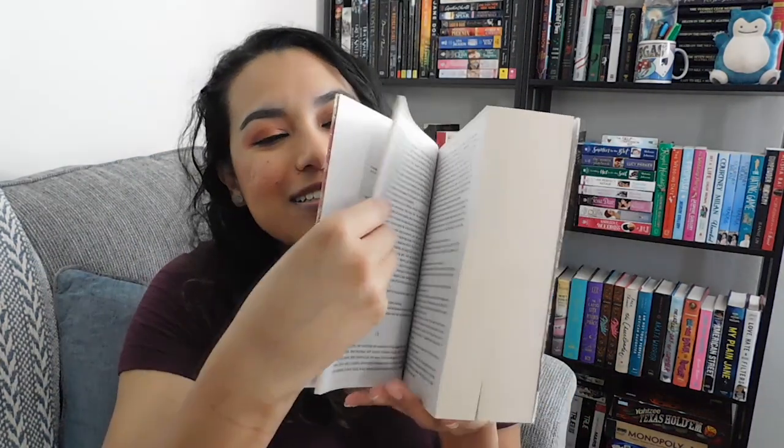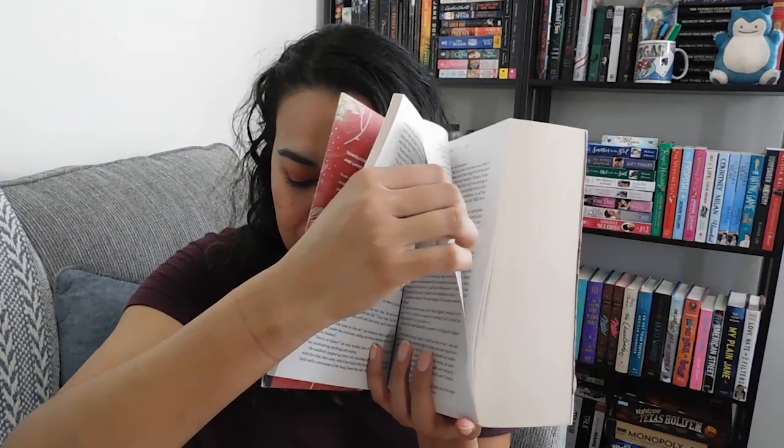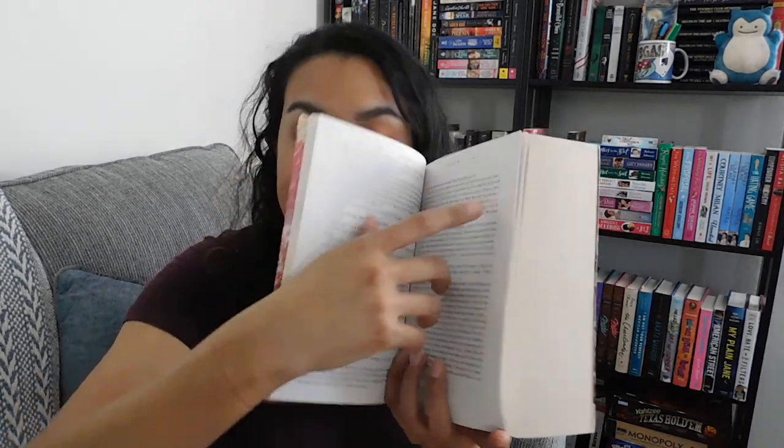These pages, oh, let me see. Now this is an interesting comparison. I think they're thinner than The Three Musketeers, but thicker than The Count of Monte Cristo. So let me show you. They're definitely thinner than a normal book, thinner than the ones I just showed you from The Three Musketeers, but thicker than The Count of Monte Cristo. So that tells me that the pages are definitely on the thinner, much more fragile side.